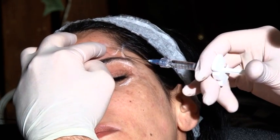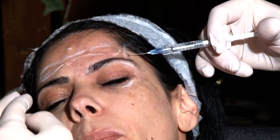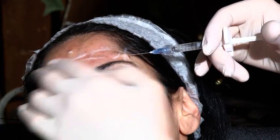And then we have to remind our patients that during the treatment, they can keep on breathing and it's not going to cost them anything extra. Free oxygen for everybody in the clinic.